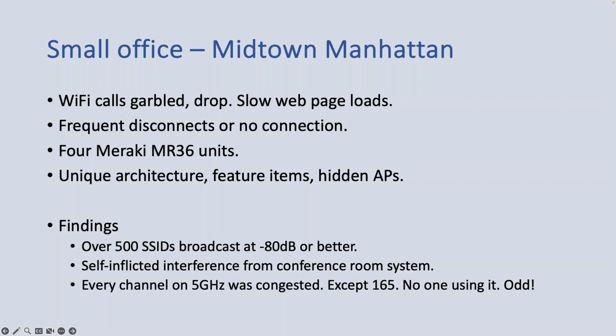Another example, and this might apply to many of you in the Baltimore metro area or down in the DC metro area. This was a Midtown Manhattan office. They were experiencing garbled calls, slow web page loads, over 500 SSIDs being broadcast. The end result solution was kind of unique. They only had 4 access points. We ended up putting them all on channel 165, which is in violation of good design, but because nobody was using that channel anywhere to be found, it actually worked out better to suffer their own interference rather than suffer at the hands of everybody else.